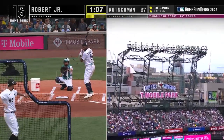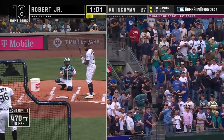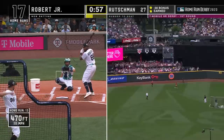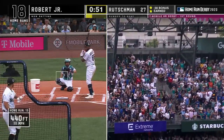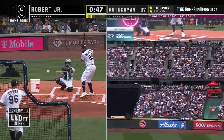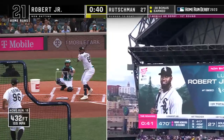That's gone. Again, you see the exit velocities, the launch angles. Look at that one right now. 29-degree launch angle. That ball is hit far and deep. 470 feet. Now they're taking off like airplanes here. They are going out in a hurry. Boy, Rutschman was so impressive with 27, but this one is close to leaving the entire stadium. Halfway up the second deck and left.